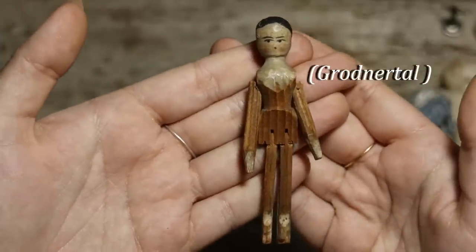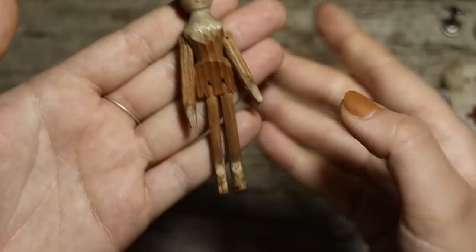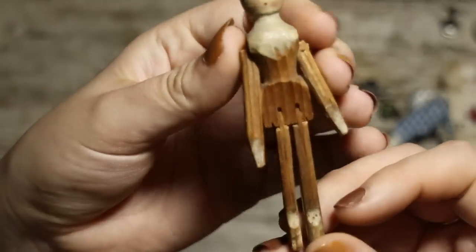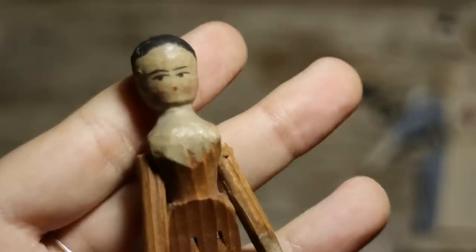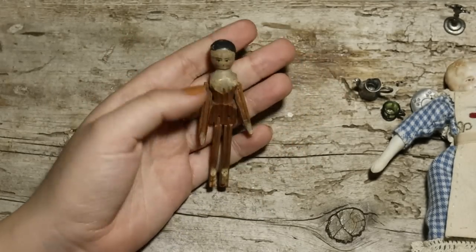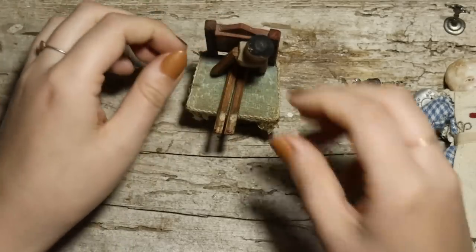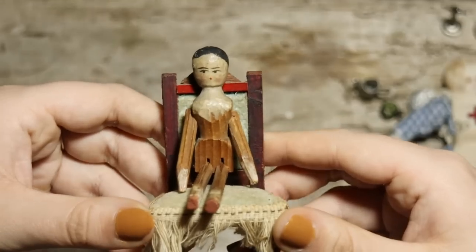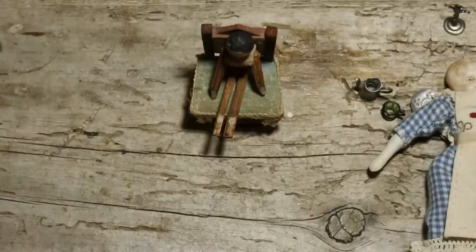But yeah, there she is. Obviously, she's not wearing any clothes, but I might make her some. They would have had clothes, very primitive clothes, but I can do primitive doll's clothes. So that was Mum's big present. She looks very adorable, sitting on a chair. Oh, her arms are too long. Look how cute that looks. Wow. Yeah, so there she is.